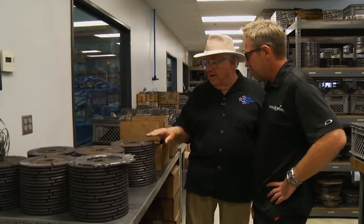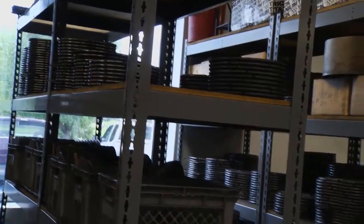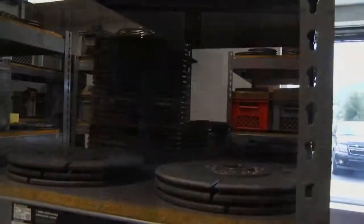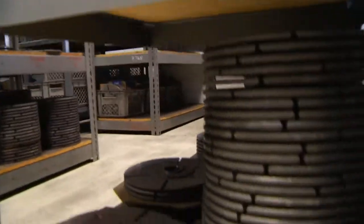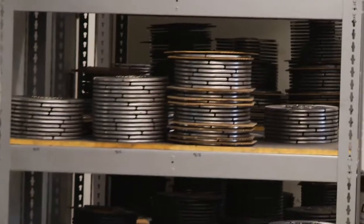And then how many runs do you get on a clutch disc before it goes? That varies. It depends on how much clutch you're wearing on the run. Once it gets under a certain measurement, you can't use them. They don't act the same, and you can't use them anymore. Besides, you can't get the total pack thickness that you need. So it varies. 2-3 runs, usually the most out of one disc.